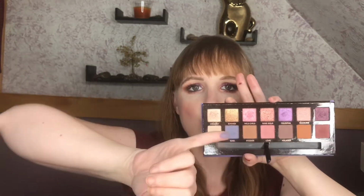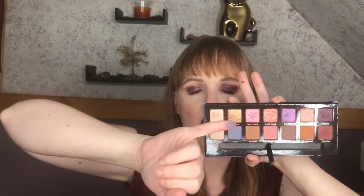The shade Soul is a little bit drier than the other ones when you swatch them. It's very beautiful. It's a nice color. It's very unique. It's like a periwinkle pink, or a periwinkle purple. The thing I will say though is that it can look almost gray on my skin tone, especially if I pair it with colors like Volatile. So I have to be very careful with how I use this shade. I'm starting to think I like this palette more for the shades that aren't super unique, which is kind of bizarre.